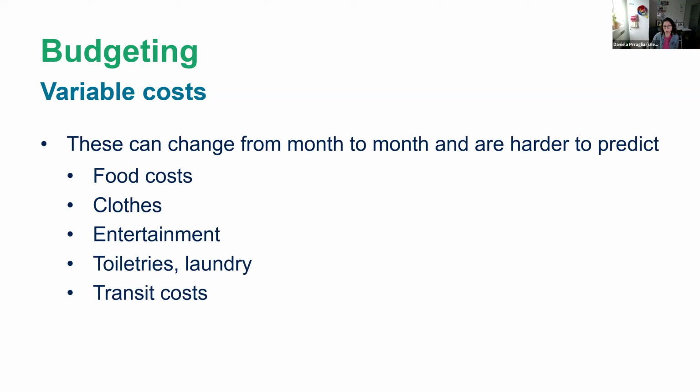And then there are some variable costs. So the big one that I see, I would say, is food costs. I see a whole range of food spending. And on the next slide, I have some examples of what I consider to be reasonable expenses. Clothes, entertainment, toiletries. A lot of you will be paying for laundry, so that's something to consider. And then finally, transit costs. Again, transit can be highly variable if you're commuting from outside the GTA and you're taking the GO train. Your transit costs could be a few hundred dollars a month, and maybe it's even more of a fixed cost if every month I'm spending $300 on GO Transit.